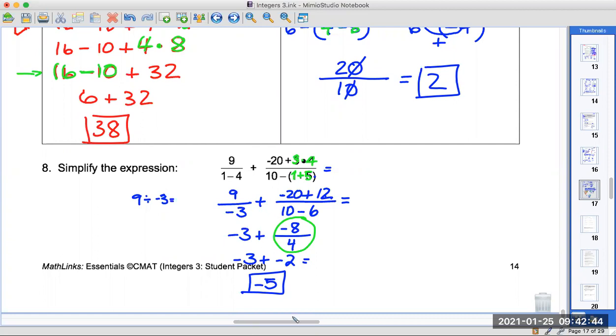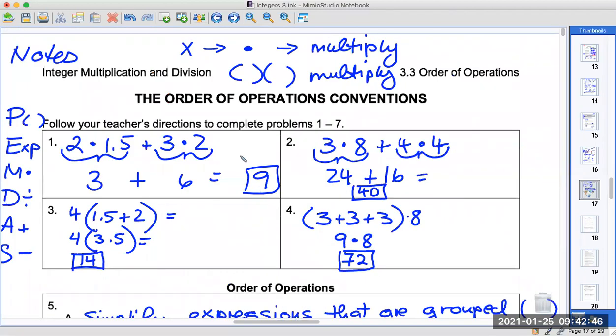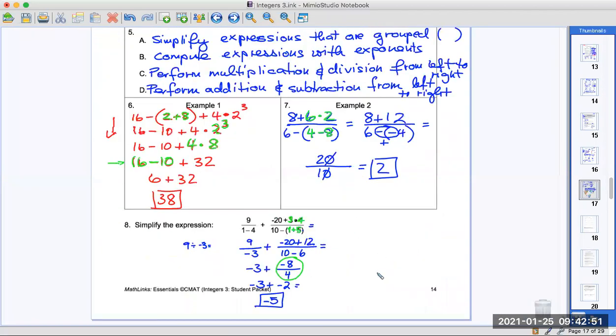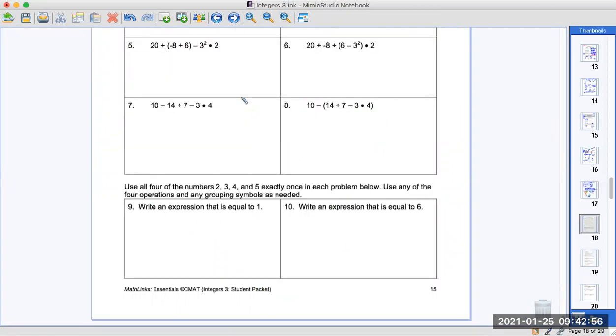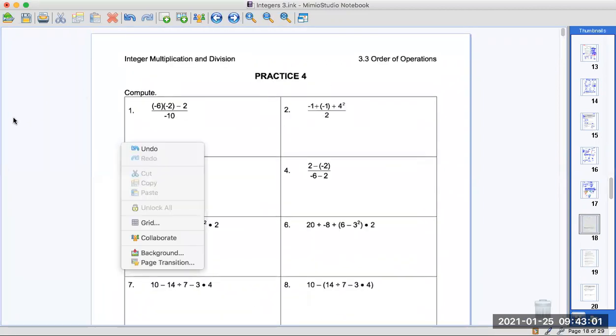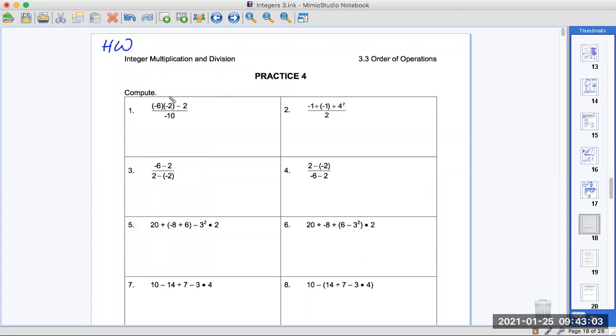So this page was notes, so let's write that on the top. And then I think the next one, yeah, we already got it. So that was page 14. Now page 15 is homework. You're going to do the PEMDAS yourself without me, and see how you're doing, okay?